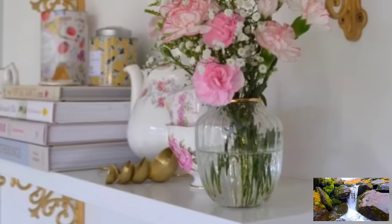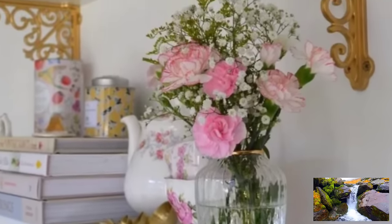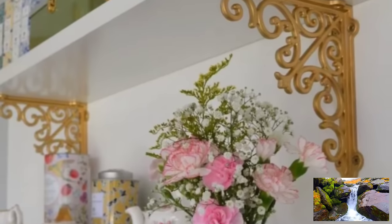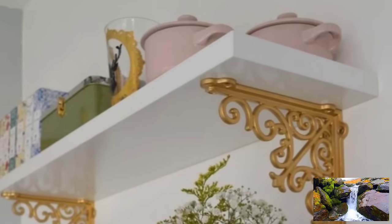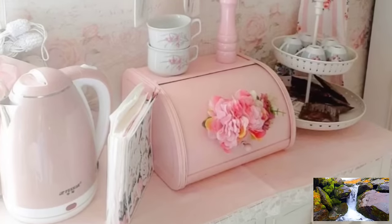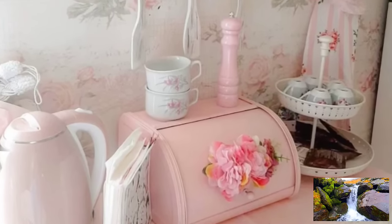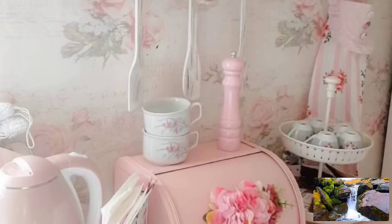Antique lighting fixtures. Hang antique or vintage inspired lighting fixtures above your kitchen island or dining area to add ambience and style. Look for chandeliers or pendant lights with intricate details and aged finishes.